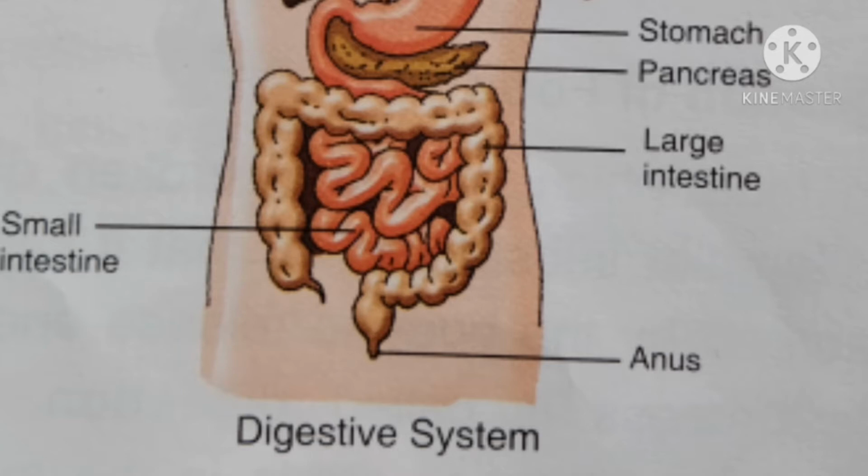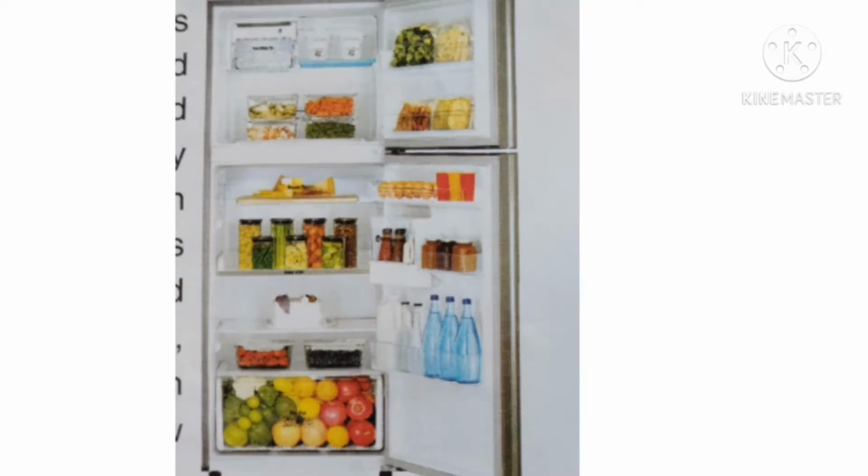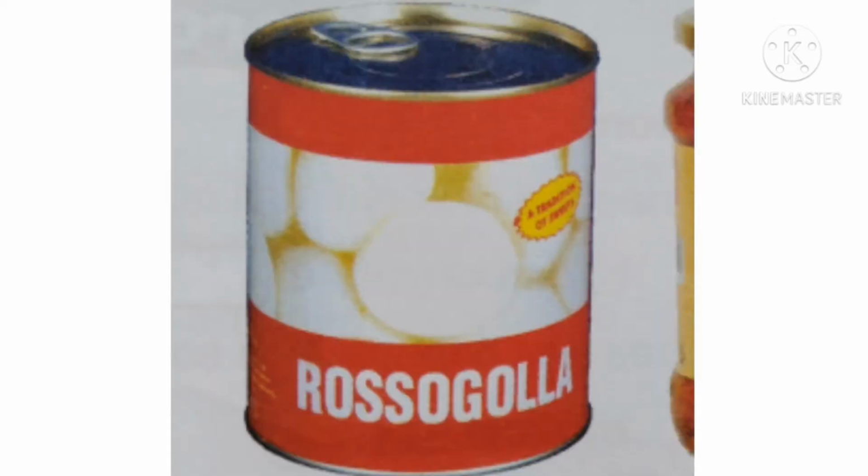8. The digested food is absorbed by the small intestine. 9. The undigested food is passed into the large intestine.